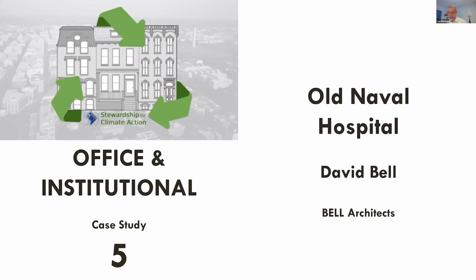So with us today is David Bell from Bell Architects, who's going to present this. As I said, it's located on Pennsylvania Avenue Southeast at 10th Street, Capitol Hill. It's a designated historic structure, and it's also a project that received historic tax credits and also a DC energy efficiency grant. So it literally is a project that went through both a sustainability review and a historic preservation review.